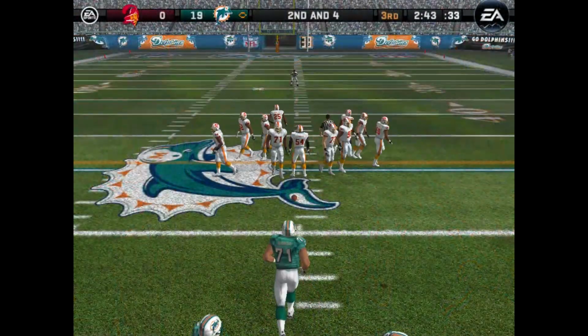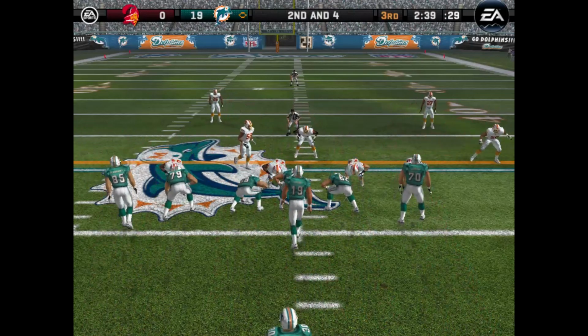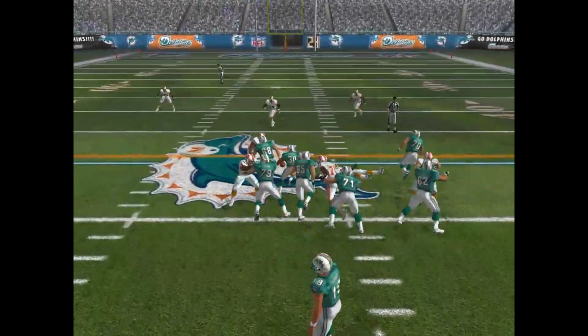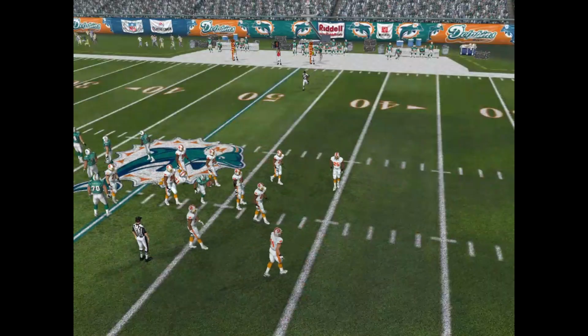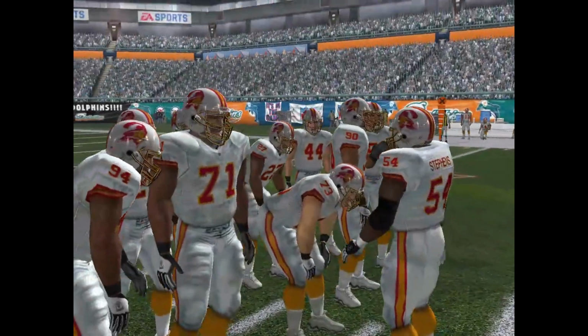Second and 4. Ball on the 47-yard line. Only one man in the backfield. He hands it off. Dotson is there on the stop at the 47. Picked up enough to convert for the first on that delayed handoff.